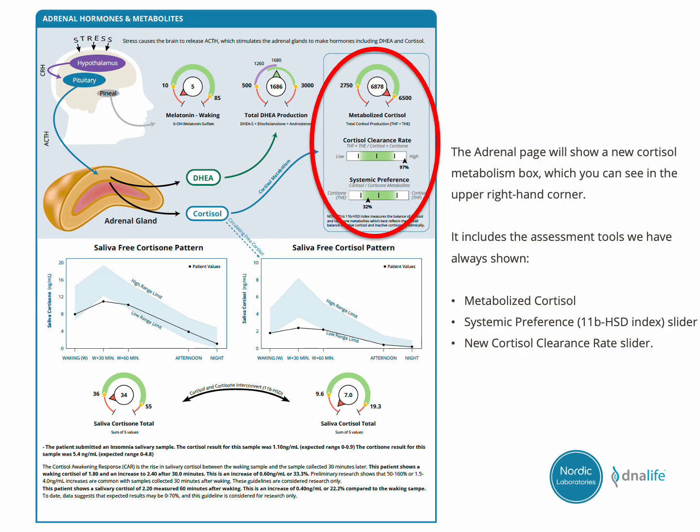That cortisol clearance is also included in the adrenal hormones and metabolites page. So this adrenal page now shows a cortisol metabolism box, which was not included in the previous reports. That includes the metabolized cortisol, the systemic preference slider, so whether it is a more cortisone or cortisol preference, and then, as I mentioned, the cortisol clearance slider, which I just elaborated on in the previous slide.